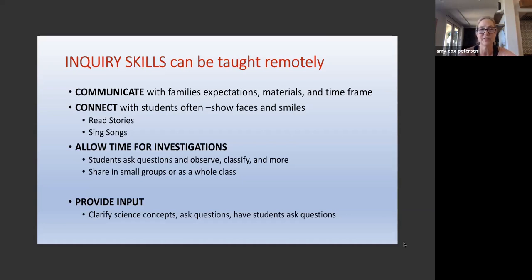So I know if you're in Microsoft Teams, there are ways that kids can work in small groups together. I know you can go into different rooms on Zoom. And so then the teacher can pop in and out of these. And so it gives the kids a little bit more time to talk with just a few people, or maybe 3 or 4 in a group versus the whole. And then you can share within the groups.